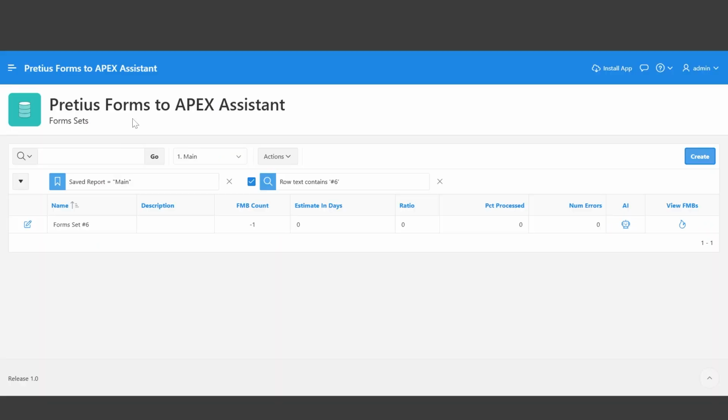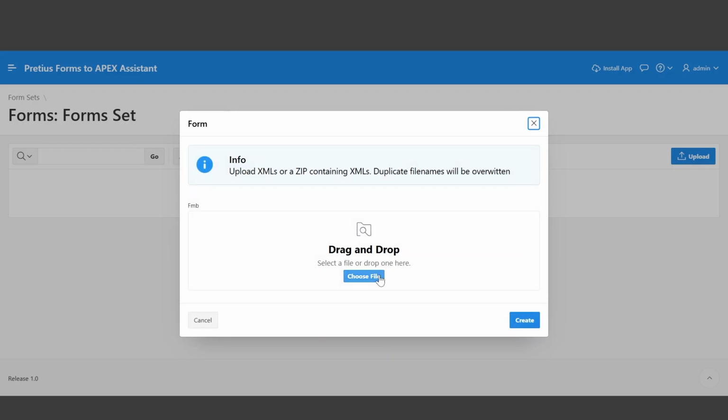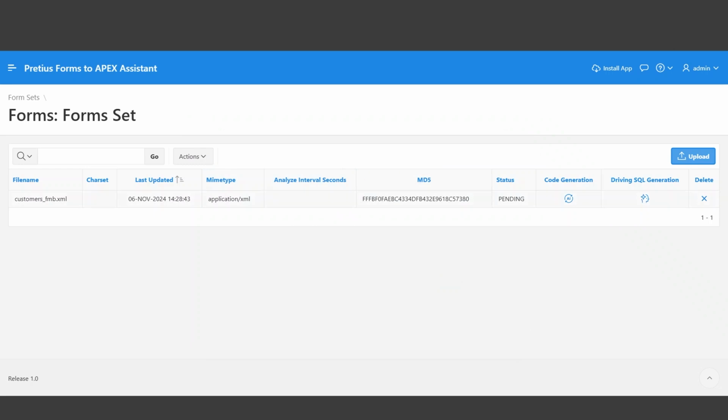Here we can create a set of forms that we want to migrate to Apex. In our case, it'll be just one form. We start with uploading the XML file, and the tool already starts processing it in the background. You can also upload a bunch of XMLs in a zip archive. Now, for the automatic code generation, we need to upload the object report list file.